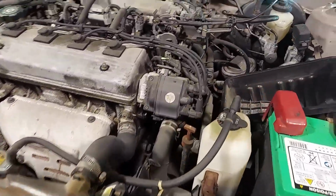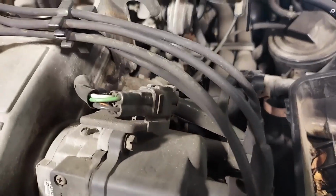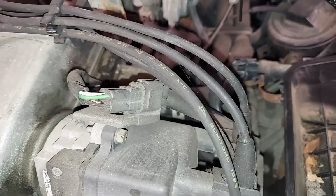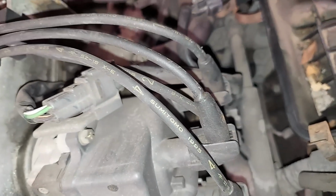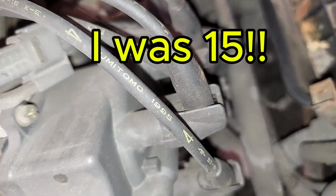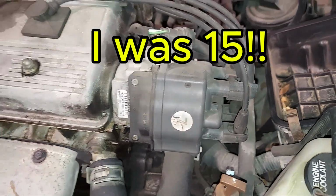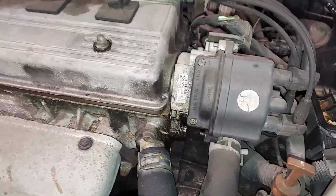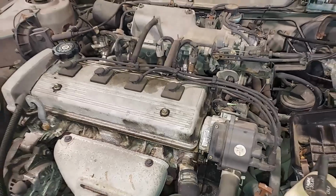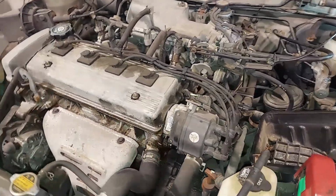I'm just going over some fuel line things and I noticed this on the spark plug wire. Check this out. Sumitomo 1995. Original plugs and wires and probably cap and rotor. Original. Runs like a champ.